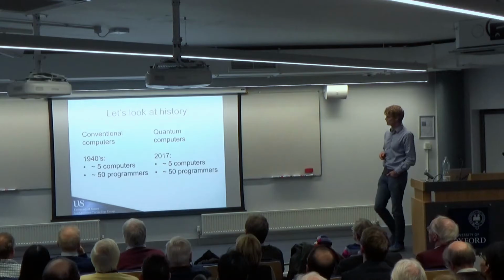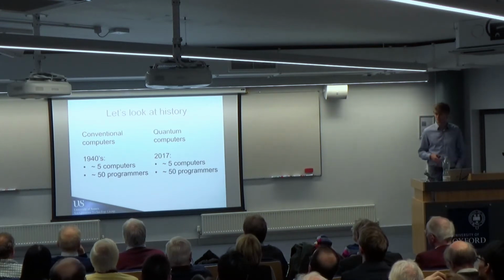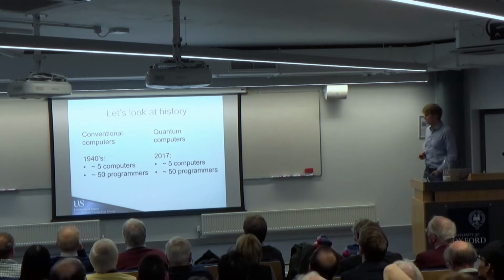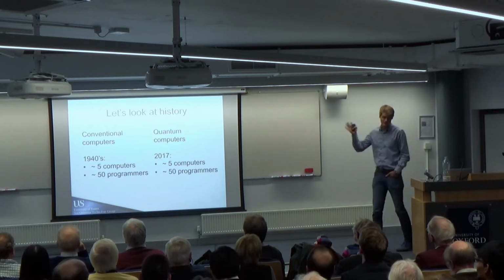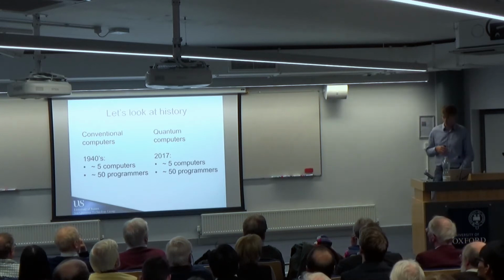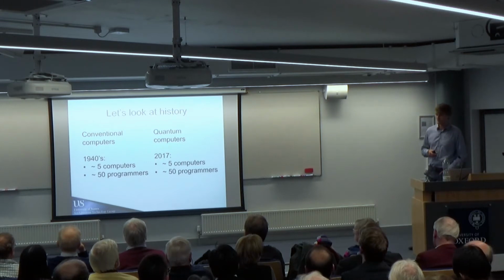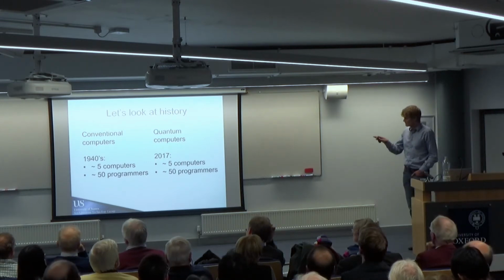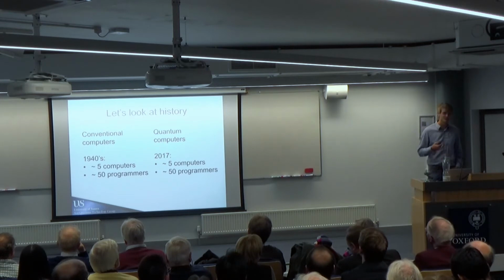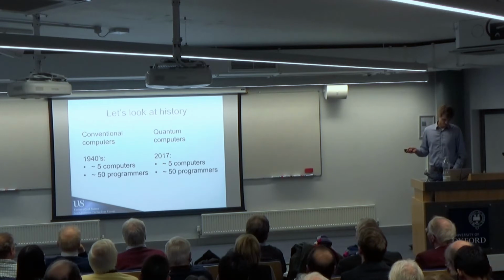So I feel we're at a similar point almost. And here, just to put this into numbers roughly, if you go back to the 40s, there are maybe 5 computers and maybe 50 programmers around, and that's roughly the state that we are in right now. There may be 5-ish small quantum computers that can do small, cool things, but not quite at the point yet that they can really do something amazingly useful. And there may be 50 odd people around the world looking into developing these sorts of algorithms.